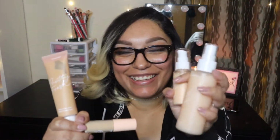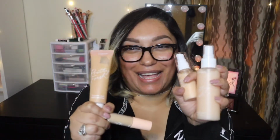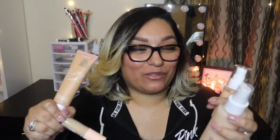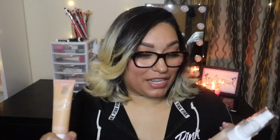I don't know what it is, but I really love how this looks. It just looks very, I don't know, fresh looking. I just really love the way it looks. It's very minimal, but also kind of classy, if that makes any sense. I love the way this is looking so far, and I'm hoping that it'll perform well in general.